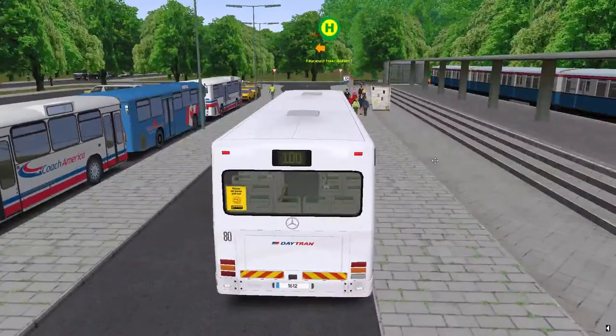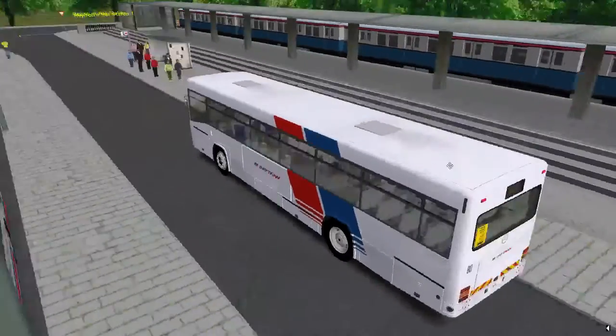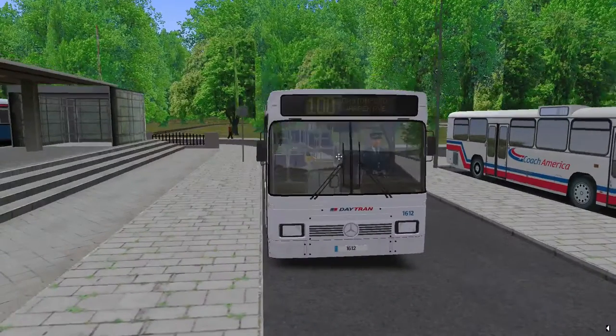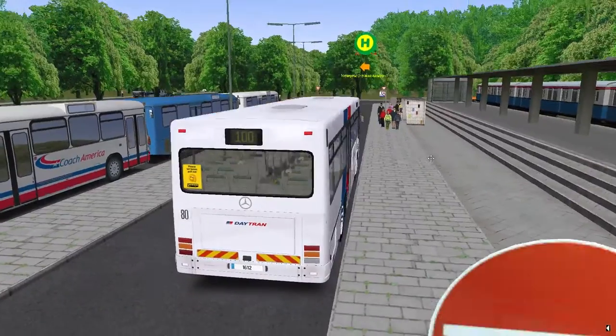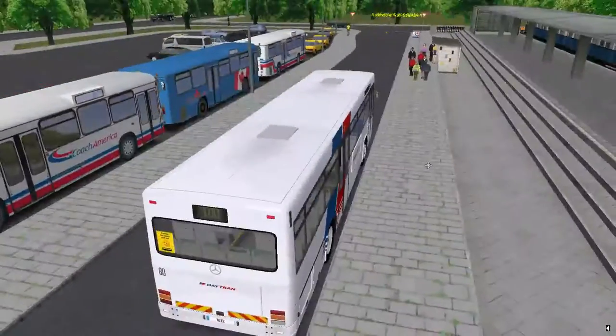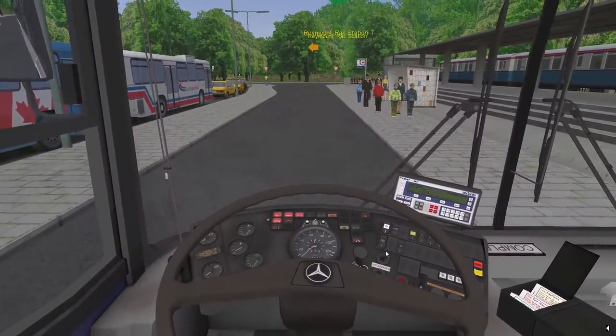And here we are at the Reymount rail station, given away slightly by the train next to us. We're starting our routes around Daytonford County on Route 100, which is going to Warren Avenue. The bus may look slightly familiar, Mercedes-Benz 0405. We're a minute away from our pickup point, so we'll jump inside.